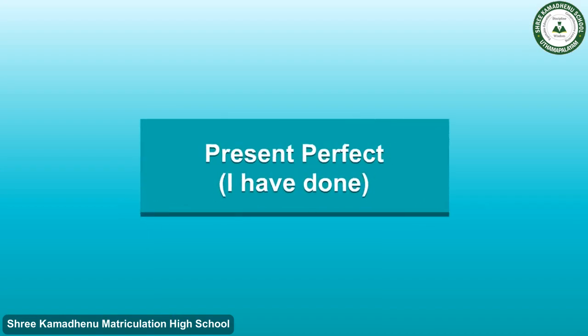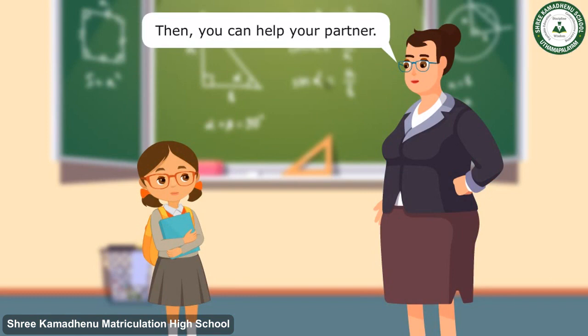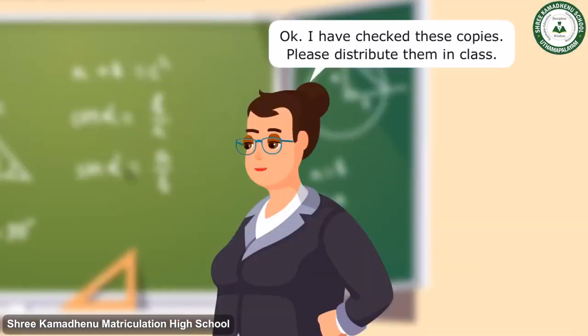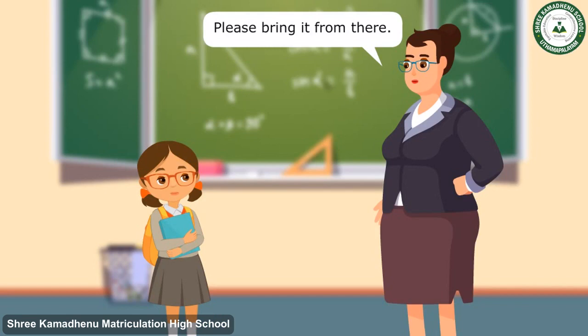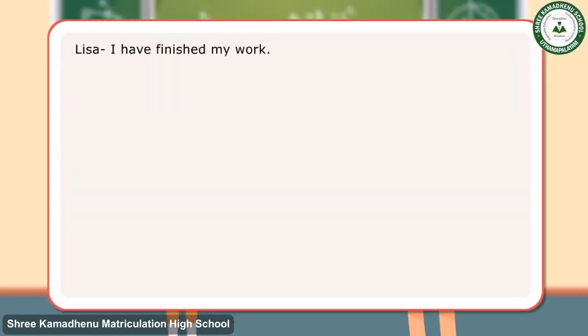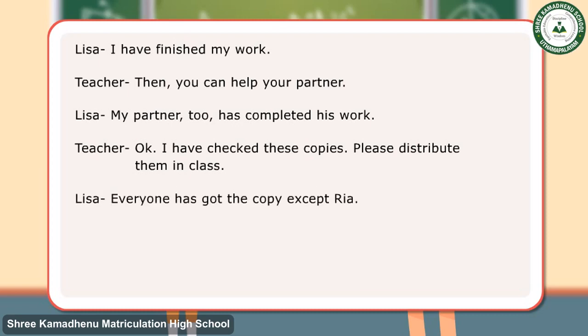Present perfect. I have finished my work. Then you can help your partner. My partner too has completed his work. Okay, I have checked these copies. Please distribute them in class. Everyone has got the copy except Ria. I think I have left Ria's copy in the staff room. Please bring it from there. Yes, ma'am.